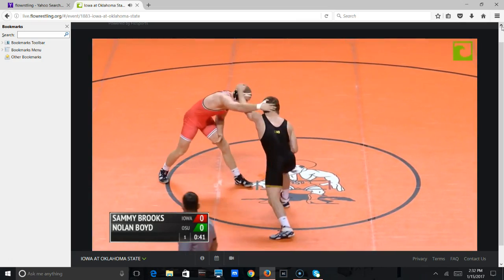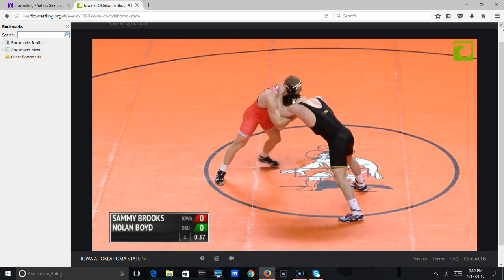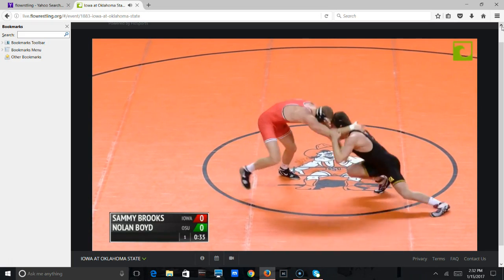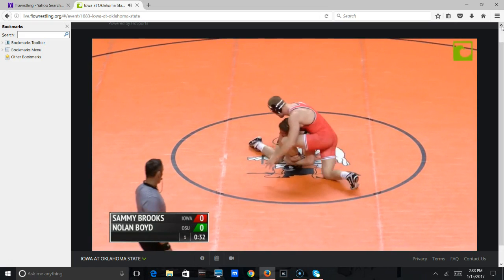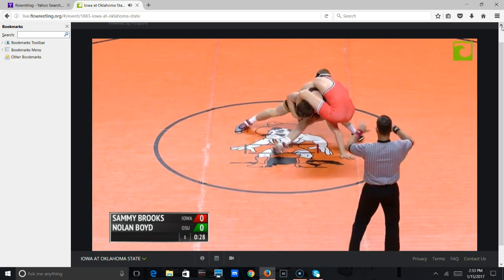Man, seeing these two up close, the size difference, the length difference is very noticeable. Significant range advantage, but again, it doesn't seem to matter. Brooks gets to a shot, in on the leg. And again, Nolan Boyd locks through the crotch.